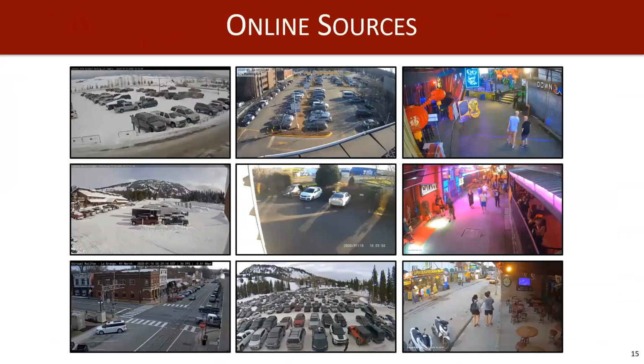And the final source of data that we use to develop our algorithms are online sources. So there's quite a few live video feeds in different towns. We use one from Jackson, Wyoming, and you'll see results of those in a bit. Other online sources are, a lot of conferences have these kind of challenges. So there's specifically a data set that we use called AI City. So again, there's a lot of different online sources for data.